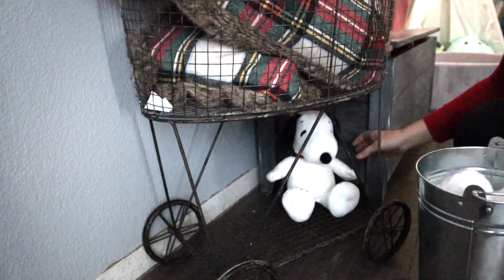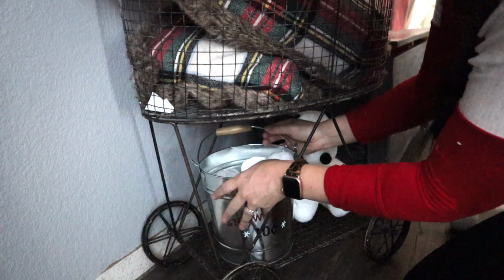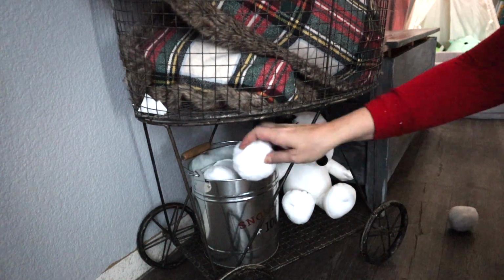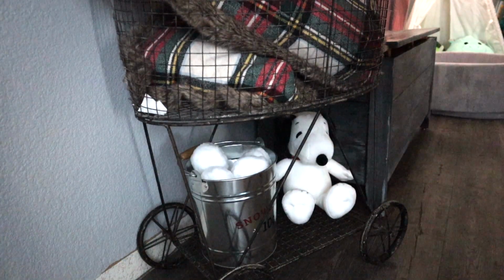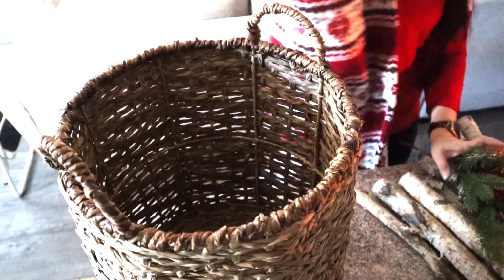I also wanted to make sure that everything that the baby was able to reach was something that she was able to play with, so I added this little canister of faux snowballs that I grabbed at the Target dollar spot last year, as well as a stuffed Snoopy for her to play with when she goes to reach for it.